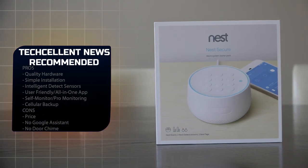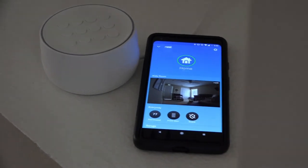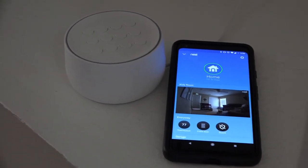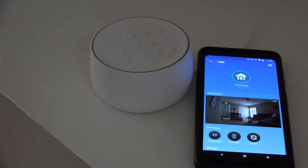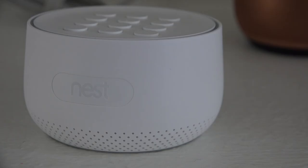$500 for a bundle that only includes two detects is a little steep. Because of this, I don't see many people outside of the Nest ecosystem purchasing one. If you are comfortable spending the $500 on a home security system, and you're already invested in the ecosystem, or looking to jump into it, then Nest Secure will make a great addition to your smart home. I definitely plan to keep mine.